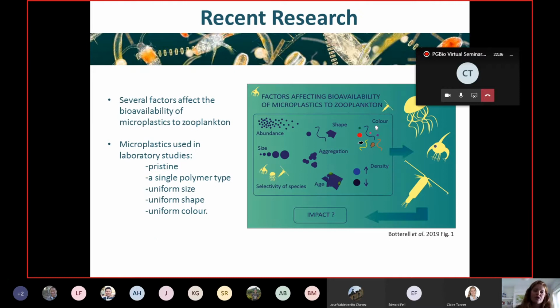For the next part of my literature review, I then assessed the factors which could affect the bioavailability of microplastics to zooplankton. And there's many different ones. So there's the obvious ones, which you can probably guess, which would be the abundance, the size, and also the selectivity of the species themselves. But maybe some different ones also, such as shape, the ability for microplastics to aggregate, colour, and also age, so this is the length of time plastics are in the water. They can develop a biofilm. They can become cracked, they can be weathered. And I'm actually going to come back to this factor in a few minutes' time.